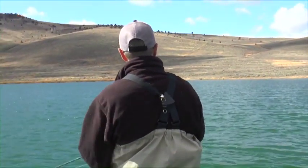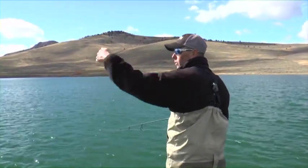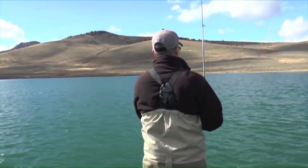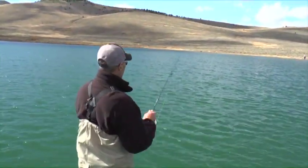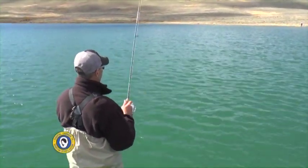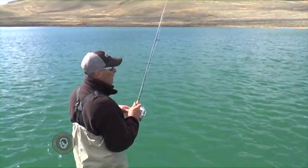There's 2 basic retrieves I'm doing. I'm either doing it sideways like this, and the bait jumps forward and does more of this, or I'm working it on a hop like this, and the bait's popping off the bottom and doing this. So I've really gone back and forth between the 2, and both have been bit. I think, to me, it comes down to how deep the water is.